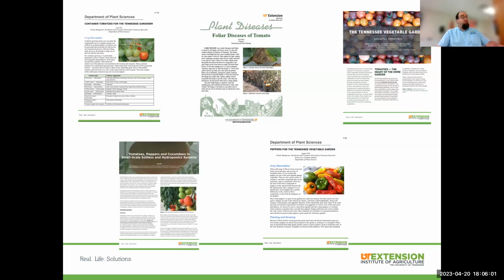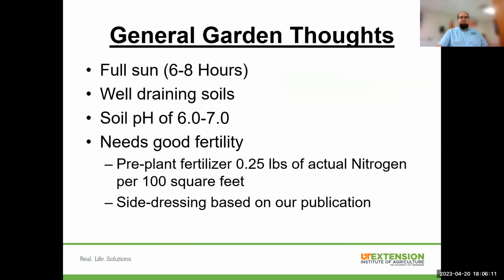It's hard to list every resource that's available on some topics, because basically it would be a multi-page document, and that gets a little unwieldy for folks to utilize. So, just some quick thoughts on the general vegetable garden. How are we successful with it?